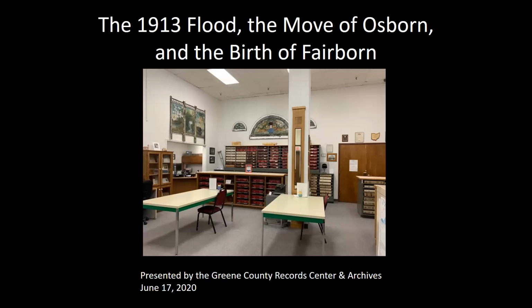So just to let you guys know, this is actually a photograph of our reading room. And this is where, if you were to come in to do research, this is where you would sit. So we have a lot of our records that are bound and most widely used in this space, as well as some exhibit space. So if you came in, this is where you would sit.